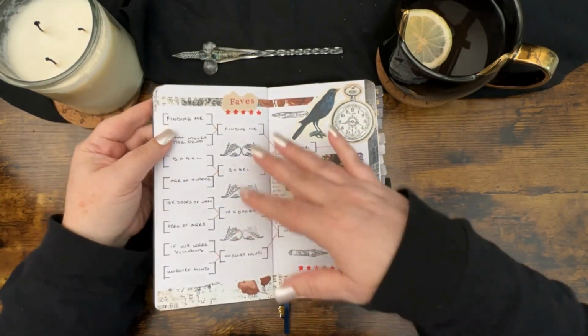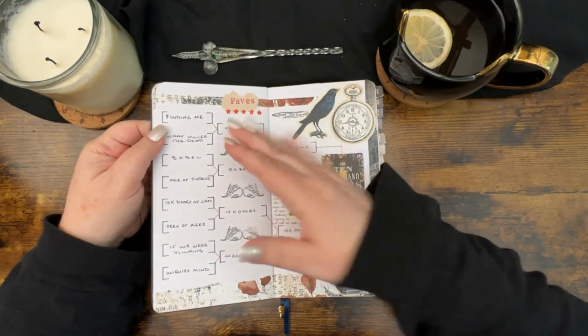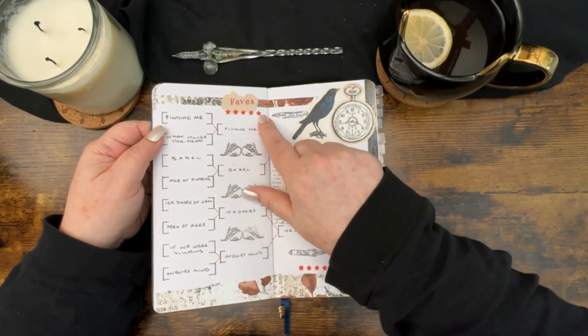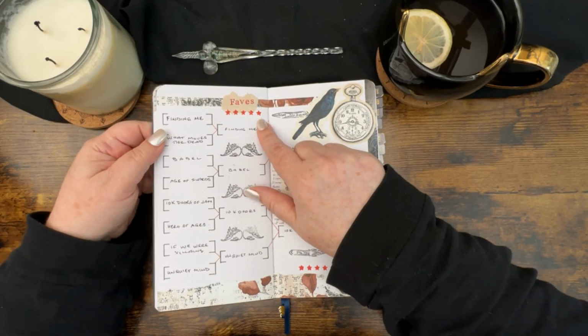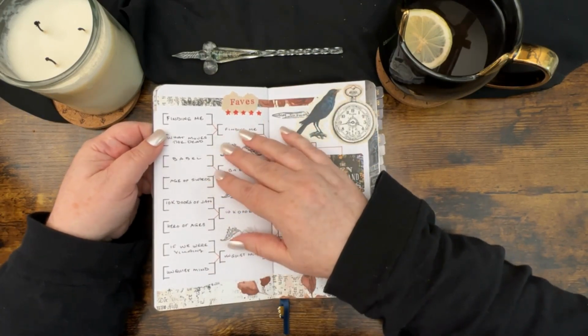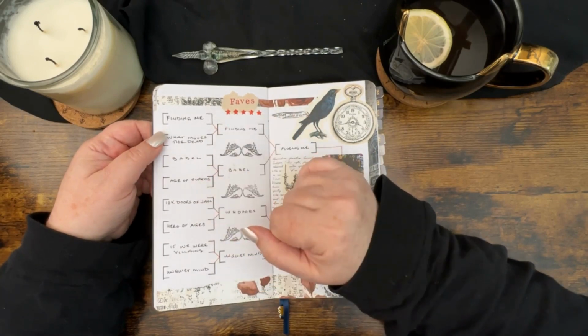My favorites, and this is not listed by month, I just pick 5 of my favorites. They don't even have to be 5-star reads. I think all of these were, but they don't have to be. I get to the end of the year or during the course of the year, if I read one and I know it's going to land in my top 8, I go ahead and put it on there.